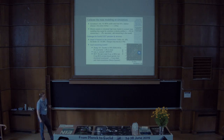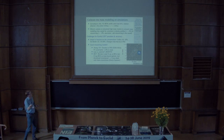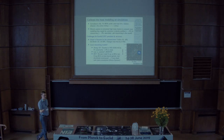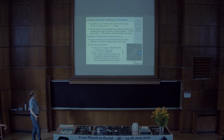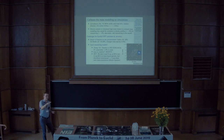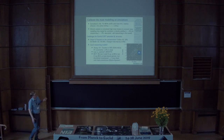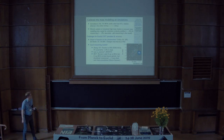Okay, and another issue is miscentering. Here the problem is that we never really know where to put the center of our shear profile. People use proxies like the X-ray peak or the BCG, but those, of course, are miscentered compared to the 3D halo mass center, and you need to account for this because that biases your masses. One way people have typically done this is to compare X-ray and BCG centers and say, okay, this is a miscentering distribution that's probably similar to the one I care about. But what we really care about is X-ray or BCG versus the most bound particle, and that's what we don't have at the moment.